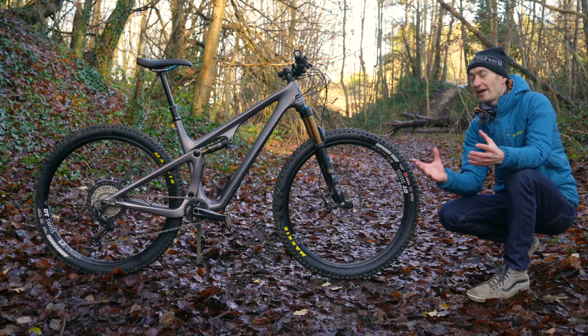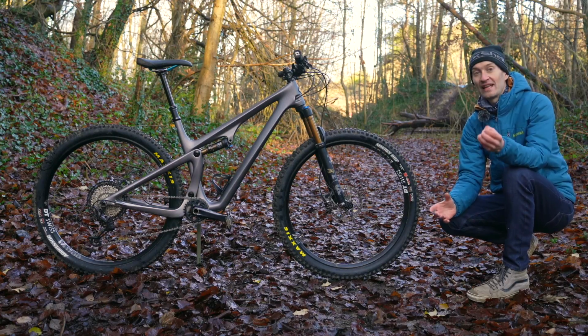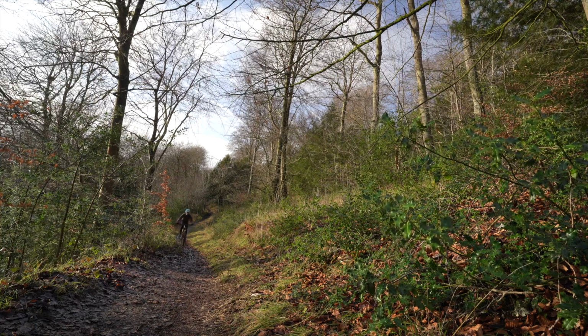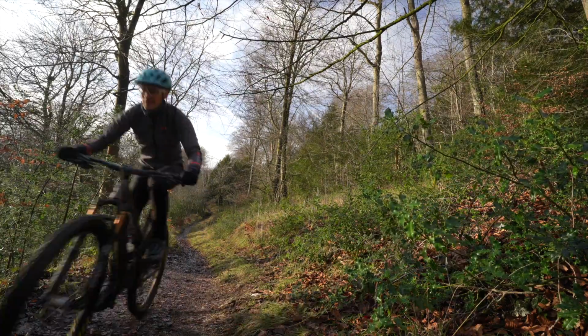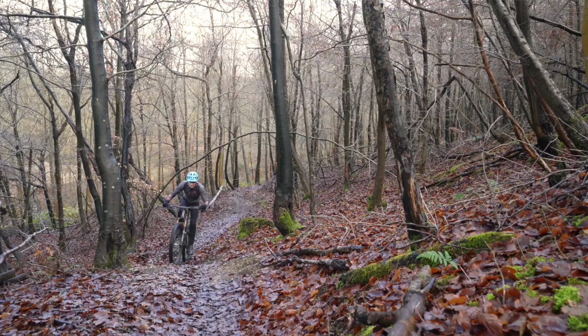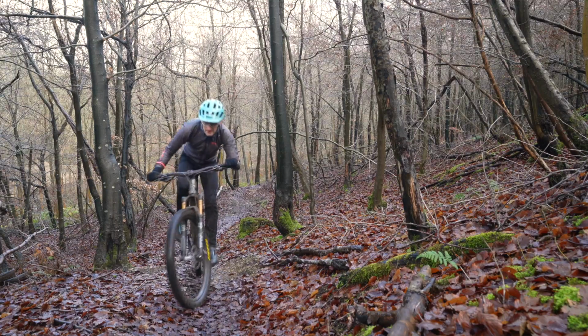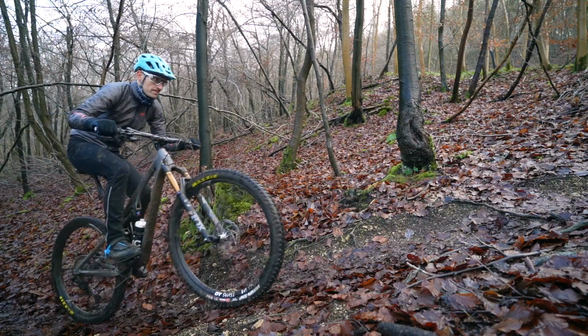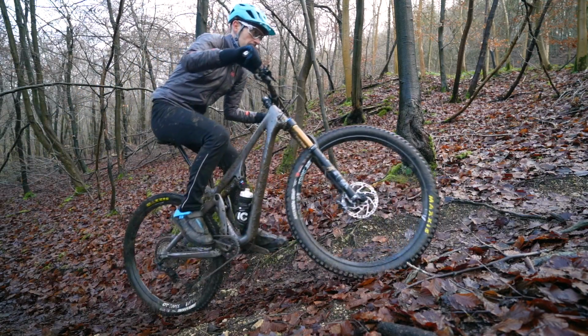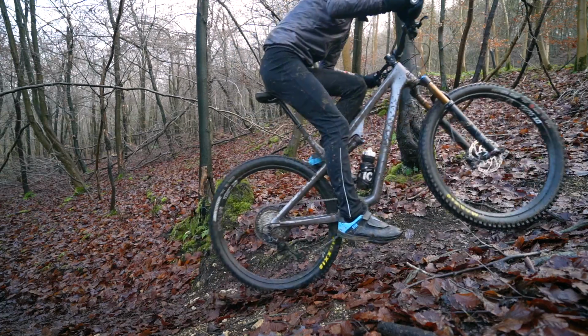Let's start this review with how it rides, because that's what really matters and that's why you're watching this video. And simply put, this is a bike that is fast everywhere. It's a short travel, big wheeler bike that puts an emphasis on being an efficient climber with really good suspension performance, but with beefier tyres, a bigger fork and a bit more travel, so it's just as capable on a descent as you want a bike to be.